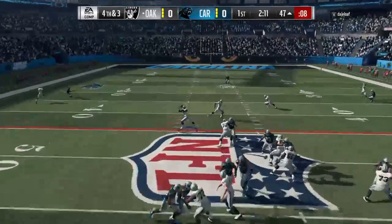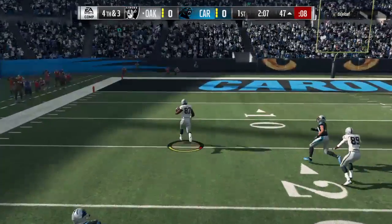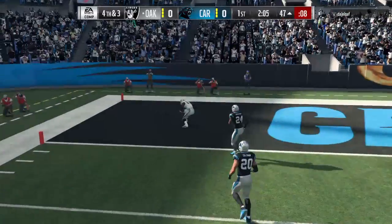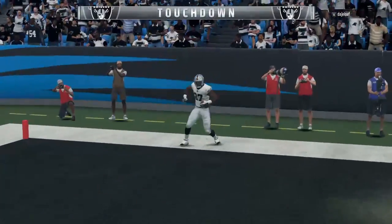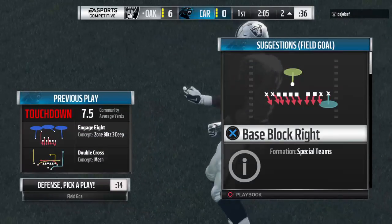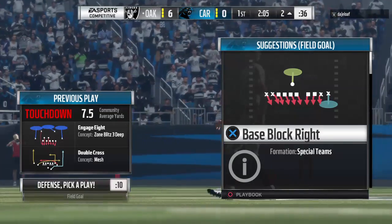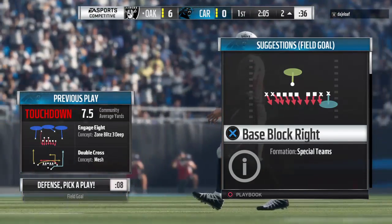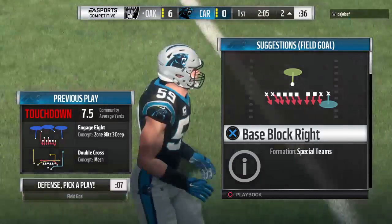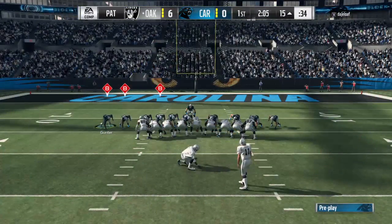They'll go for it. It's Carr. And he finds Cook. 20. And all the way in. Touchdown, Oakland. Jared Cook, 47 yards. And the Raiders have taken the early lead. Big 4th down conversion for the score and the defense. That is a tough pill to swallow.